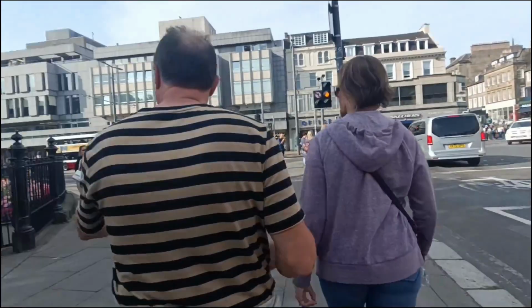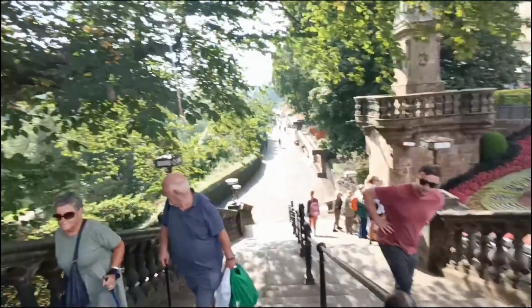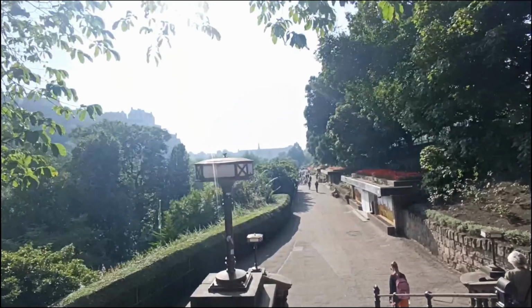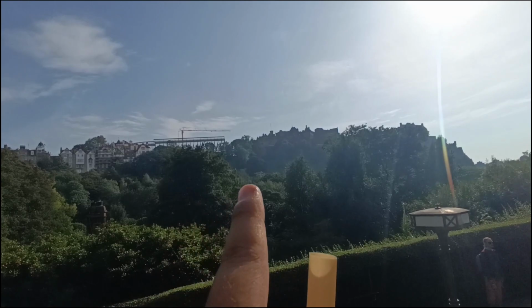Oh, this is another really nice area to go to. It's got like everything. This is where you'll see the fountain. That house is owned by someone who lives there. Quite nice area. A lot of stairs though. Kind of where all the pretty buildings and all the rich buildings are. I swear that's Edinburgh Castle right there. So if you see to the right of where I'm pointing, that building is Edinburgh Castle.